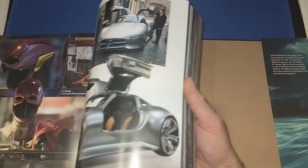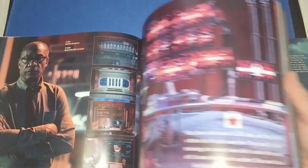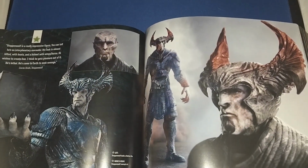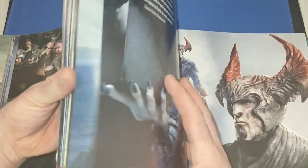I think it was a silly thing to do in the DCU by not establishing all these guys first before they put them all into movies together. It is. They should have gone through the Marvel formula where they introduced each character first and then brought them into their big movie. I think that was the main problem for this. But then we have Steppenwolf design now. So let's have a look.